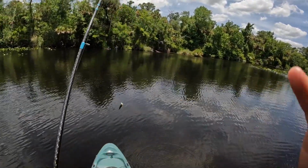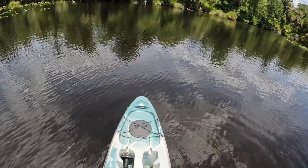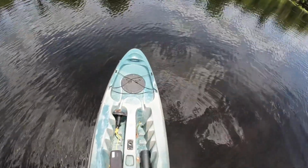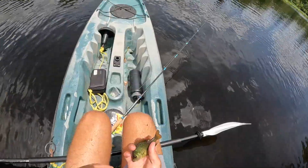Oh, what a feisty stumpy. I mean, how'd I even hook you, dude? All right, now I can show you what a stump knocker looks like. Maybe. All right.